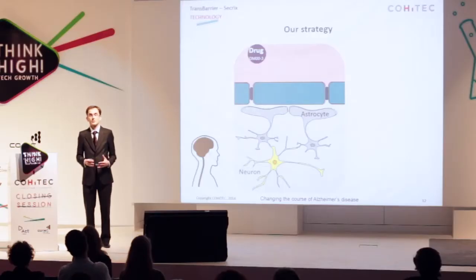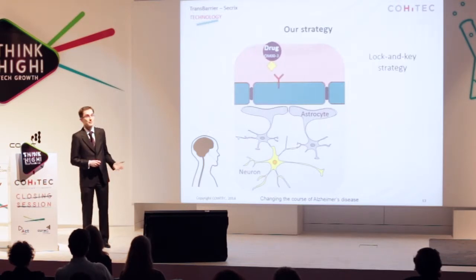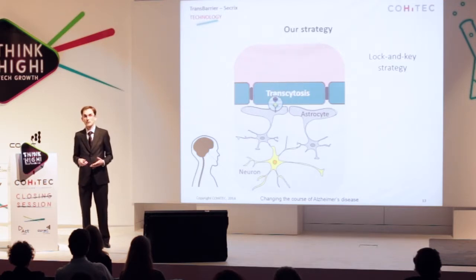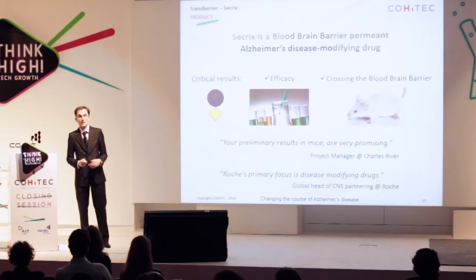So to avoid this, what is our strategy? Well, we picked this really nice drug that is effective and attached a ligand to it so that it can recognize a specific receptor in the membrane, cross the blood-brain barrier and reach its target here. For this, we have already applied for a provisional patent. And we call COHiTEC both the drug and the ligand together.